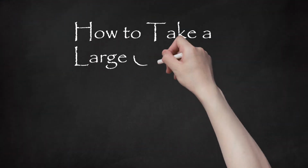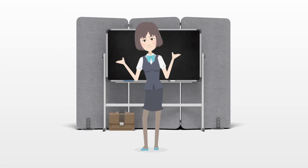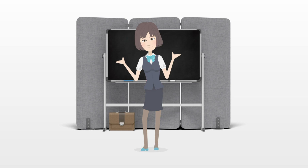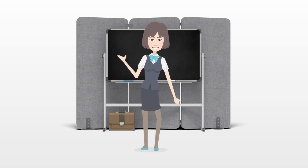How to take a large course load. While the number of classes students usually take at university varies from system to system, the normal recommended course load is generally somewhere between 3 and 6 classes. But what if you need to speed up your graduation or want to fit in extra subjects?